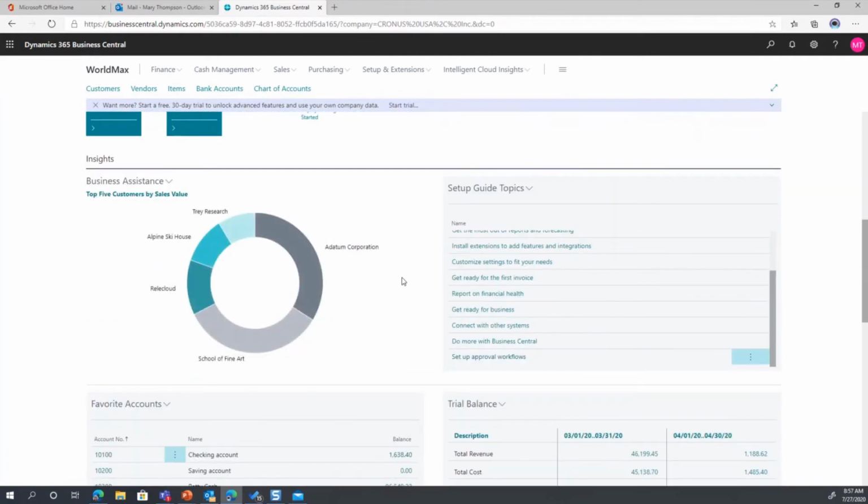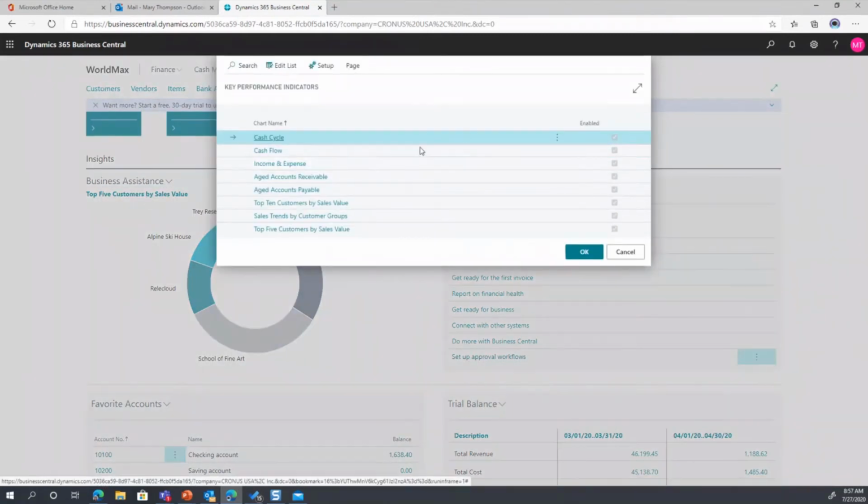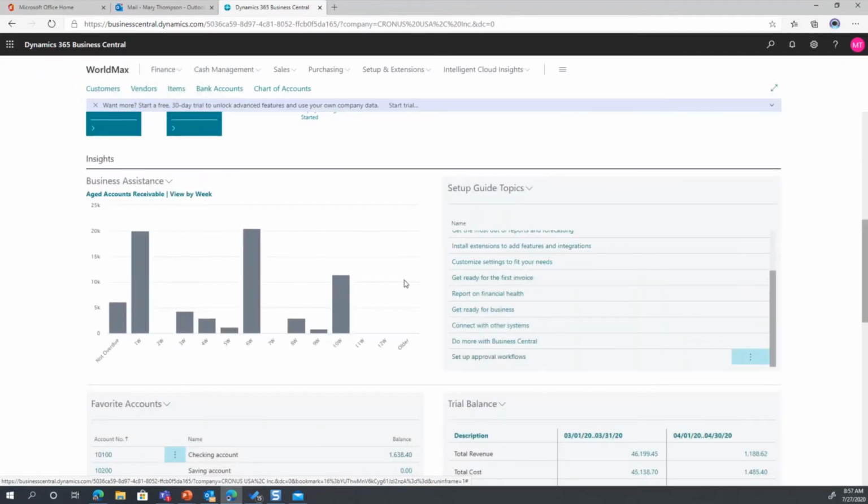Also, as I've alluded to many times, because it's built in Azure and in the cloud, you have out-of-the-box Power BI and insights that we can look at as well. And you can even select a different chart. You can see here, you've got all of these different out-of-the-box charts. So maybe you don't really care who your top 5 customers are, but you're more concerned about your accounts receivable aging. With a click of a button, you can easily change that.